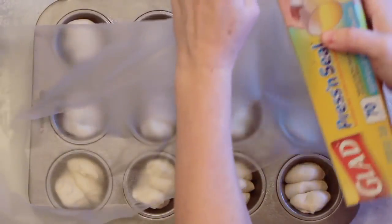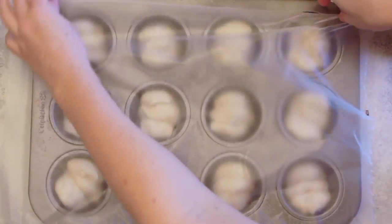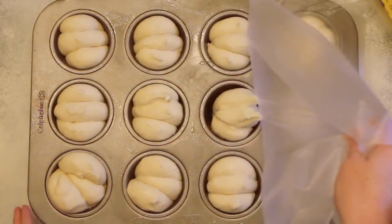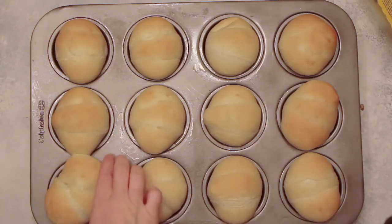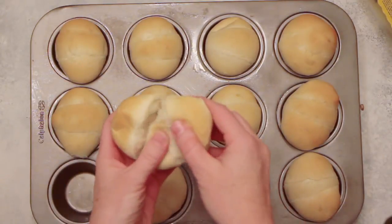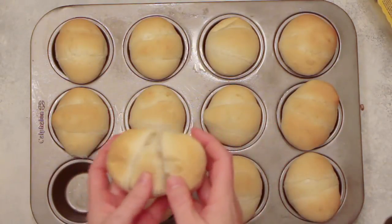Then you're going to take your plastic wrap and cover your rolls while they rise. Then when they're done rising, just carefully take the plastic wrap off. You're going to put them in a hot oven at 350 degrees for 15 to 20 minutes. Then when they're done, you have this awesome roll that can split so easily into 3 pieces. My kids thought they were so fancy. Anyways, we love them at our house.